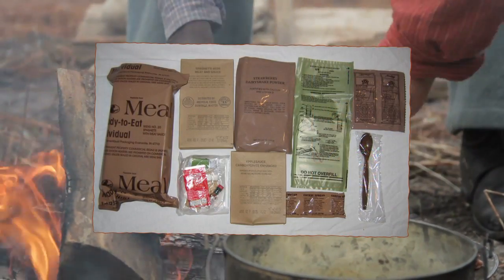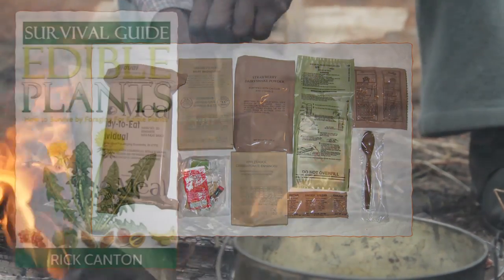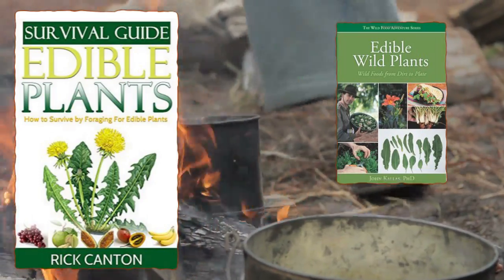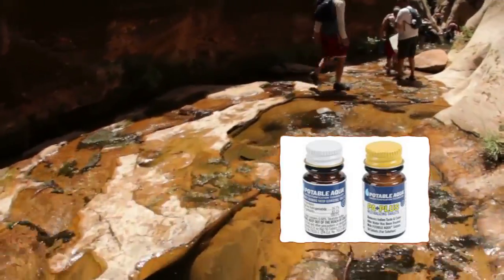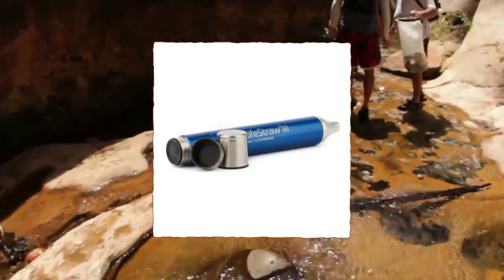Also, if you included the edible and medicinal plant book or manual in the first aid kit, then you will have a wealth of knowledge pertaining to natural food supplies that can commonly be found in the wild. Water purification is a must. There are several products at very inexpensive pricing. Purification tablets or drops are very small and lightweight and also very reliable.